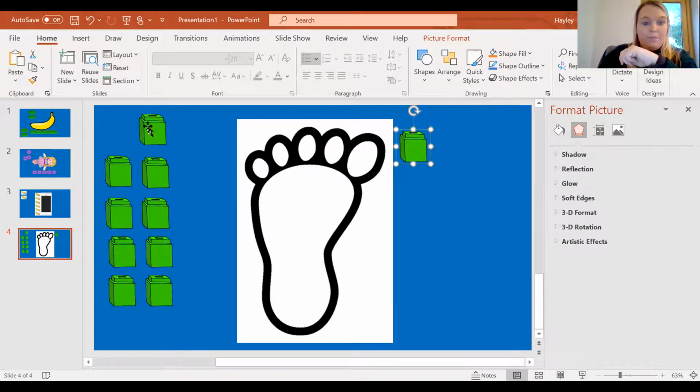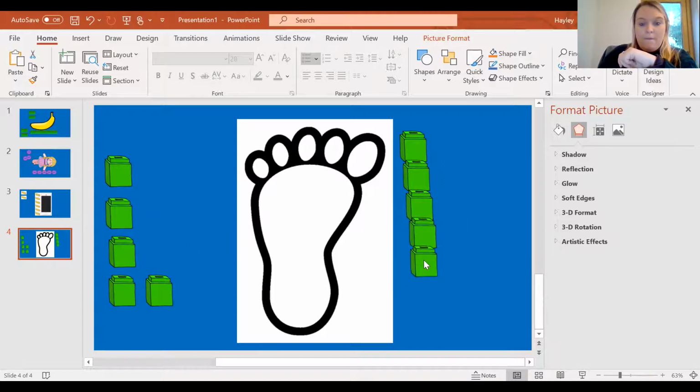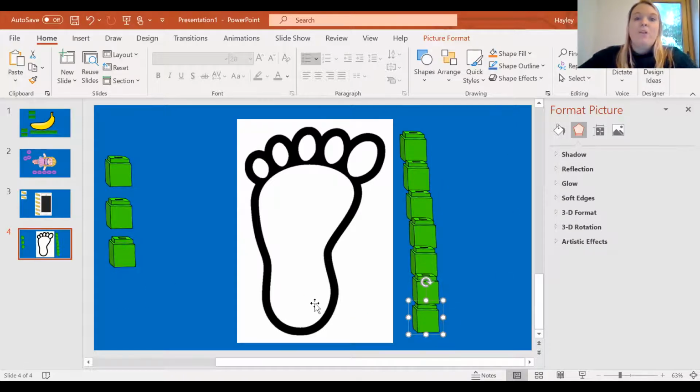We've got 1, 2, oh, let's push that a bit closer together. 2, 3, 4, 5, 6, 7. This footprint is 7 maths cubes long. Well done. Okay, so that brings me on to now what I would like you to do.